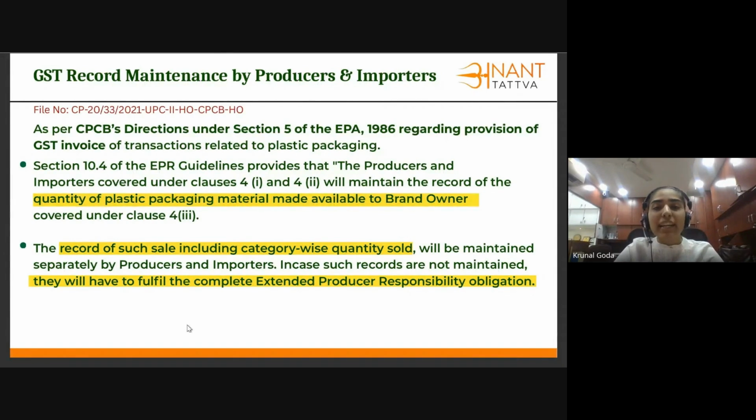Moving ahead with the producers and importers, as per the CPCB's direction under Section 5 of the Environmental Protection Act 1986, there were certain provisions given for GST invoices for producers and importers as well. Section 10.4 of the EPR guidelines provides that producers and importers will maintain the record of the quantity of plastic packaging material made available to the brand owner. The quantity of plastic packaging material is to be maintained, but the GST records are also to be maintained for the same: the record of such sale, including category-wise quantity sold.